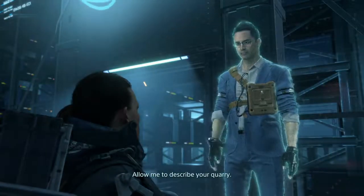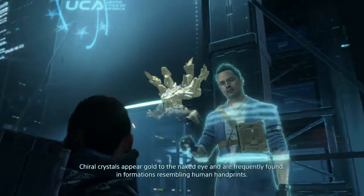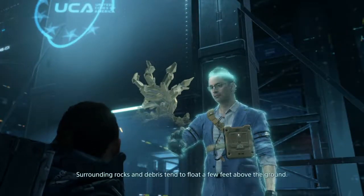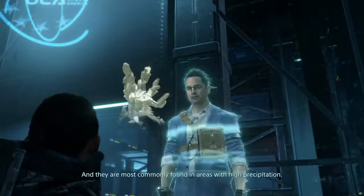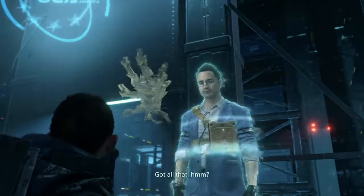Allow me to describe your quarry. Chiral crystals appear gold to the naked eye and are frequently found in formations resembling human handprints. The surrounding rocks of the room tend to float a few feet above the ground. And they are most commonly found in areas with high precipitation. Got all that?